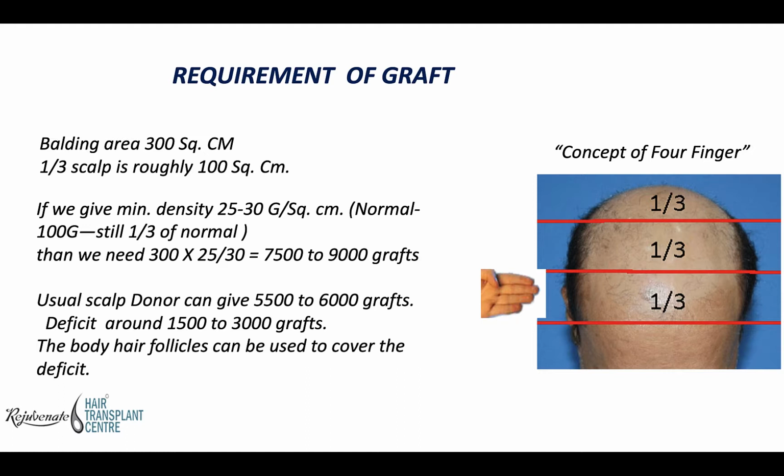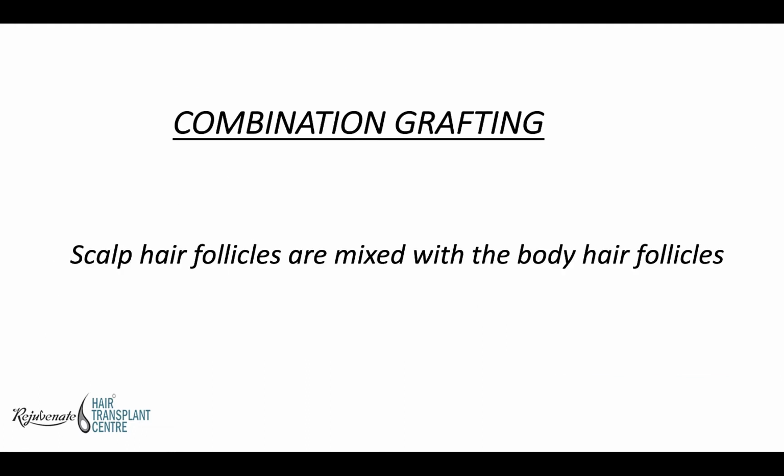But we know that the occipital area, means the scalp donor area, can supply us 5 to 6,000, sometimes maybe a little more, depending upon the characteristics of the available donor area. So there is always a deficit of 2,000 grafts and the demand is there. So from where to get it?